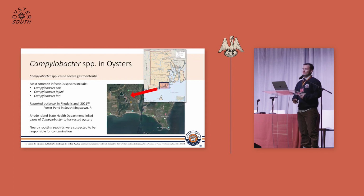So the most notable pathogens that people recognize when you talk about the risks of eating raw oysters are things like Vibrios or E. coli and noroviruses. But another potential pathogen is Campylobacter, a species of bacteria which causes severe gastroenteritis. It's going to give you really bad food poisoning-like symptoms. Not really fun. It hasn't really been too much of an issue until recently.